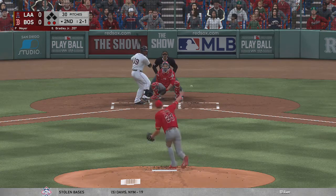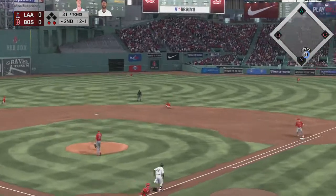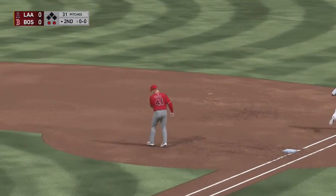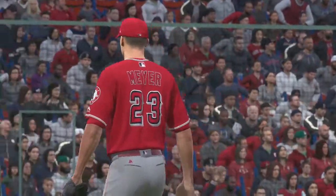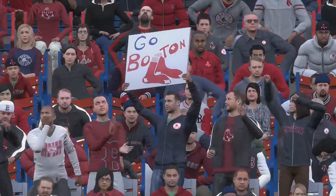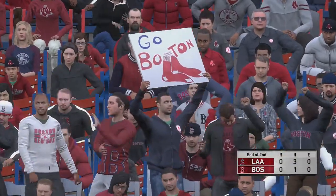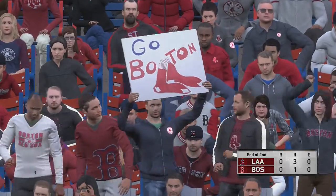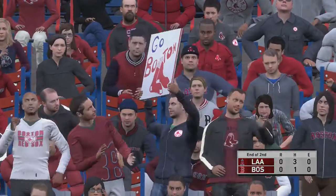Now the 2-1 pitch. Hit sharply on the ground. Can he get up and get him? Yes, he can, as he gets a little help over there at the first base bag, and that will end the inning. Some of our nation's young minds and future leaders here in attendance. Yikes. 2 complete. Still scoreless here on the show.